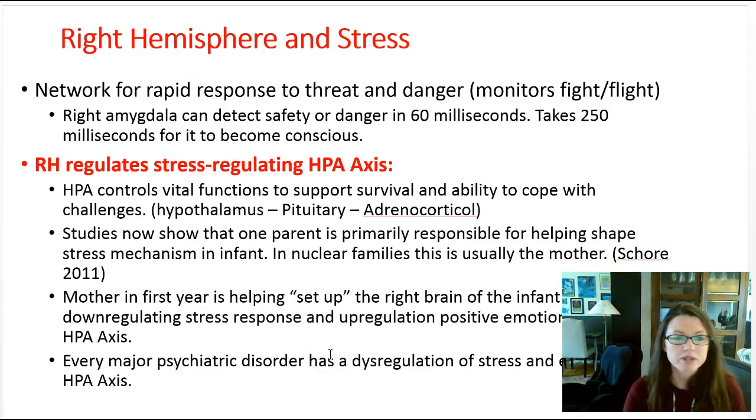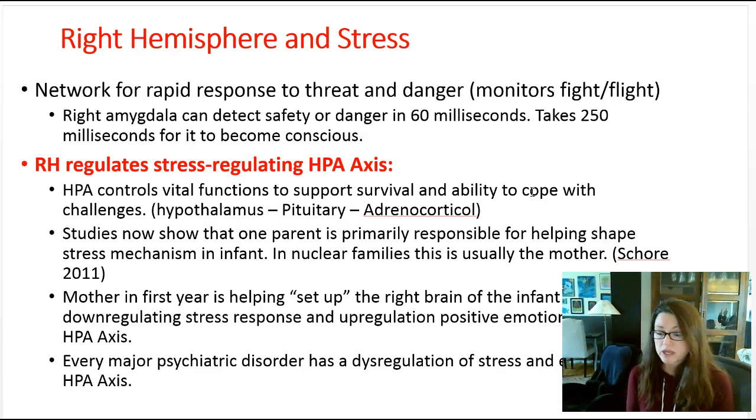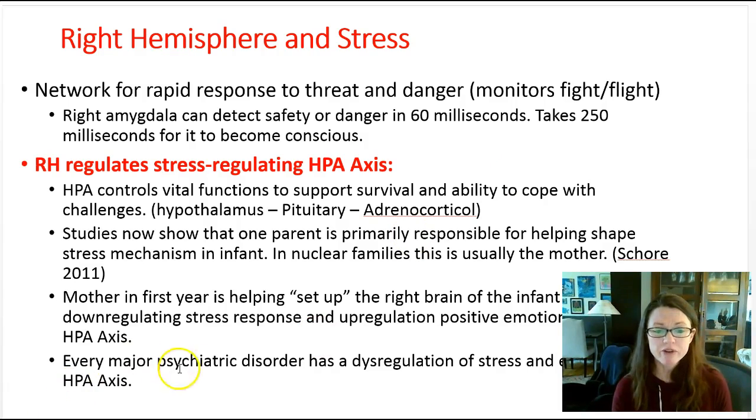All right, so I know I keep saying the same thing, sorry. So the right hemisphere regulates the stress-regulating HPA axis. The HPA axis is our hypothalamus, pituitary, adrenocortical axis. One of its primary jobs is to regulate the output of cortisol, the stress hormone. In adolescence, depression and anxiety come about so much more often because of dysregulation in the HPA axis. It might get dysregulated due to hormones or some underlying dysregulation that can come out more. So if you look down here at the bottom, it says every major psychiatric disorder has a dysregulation of stress and emotions in the HPA axis.